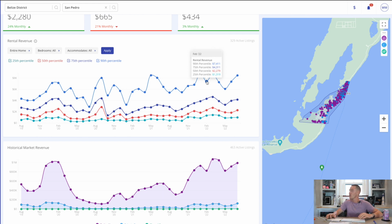So going into 2022, you'll see this is again broken down by percentiles. For the entire market, for an entire home, you're looking at a variation of around $1,319 to $7,411 in February. And really it ranges right around this range for your monthly revenue. So depending on what end of the spectrum you're on there, it's still going to be quite solid, even when you're in the mid percentiles. But when you get into those upper percentiles, it really makes a big difference.